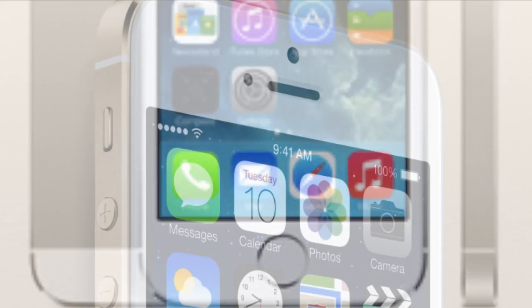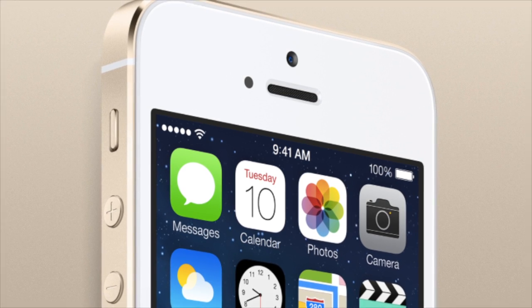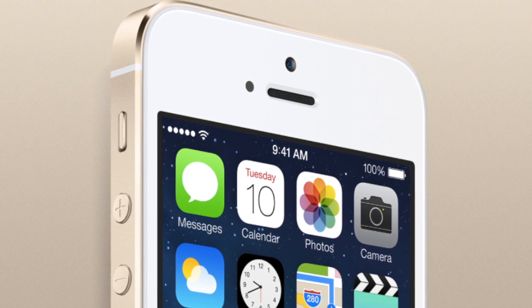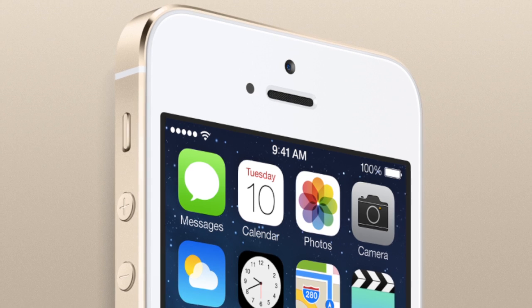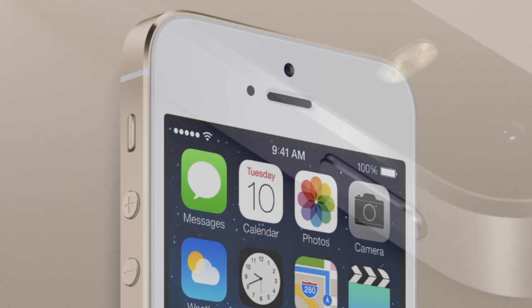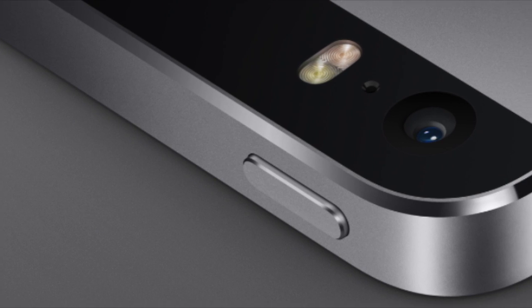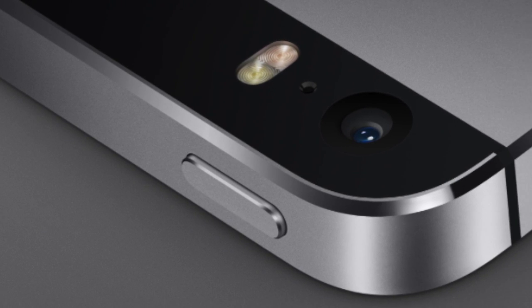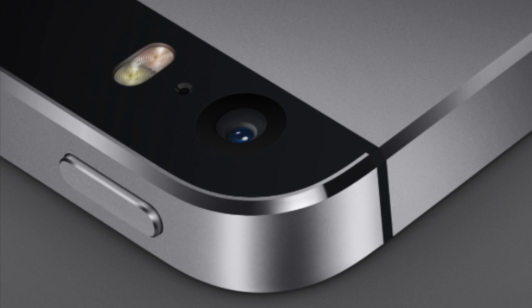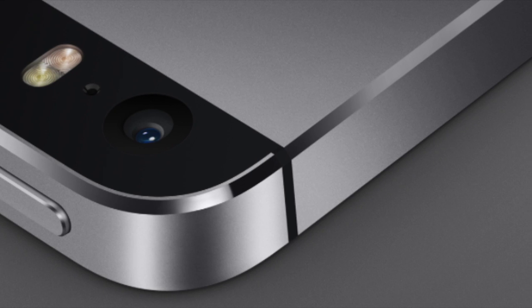Moving on to the camera, the iSight camera is 8 megapixels. It has a f2.2 aperture, a sapphire crystal lens cover, a true tone flash which actually matches the lighting color of the room and produces a much better photograph. It also has a backside illumination sensor, 5-element lens, a hybrid IR filter, autofocus, tap to focus, face detection, panorama, and burst mode, which takes up to 10 frames per second. And of course, it also has photo geotagging.